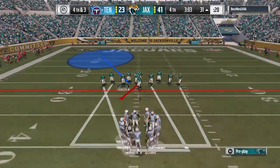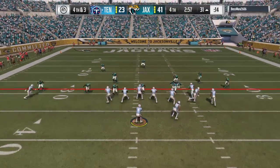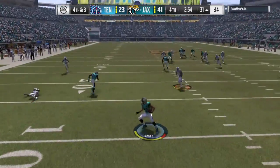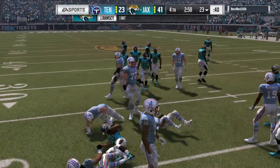Their already slim hopes are going to ride on this one. They'll go on 4th down. Desperation time. Mariota on foot. And he's going to be intercepted a 3rd time. A great read, and it's picked off. And he's going to get this one to the 23-yard line.